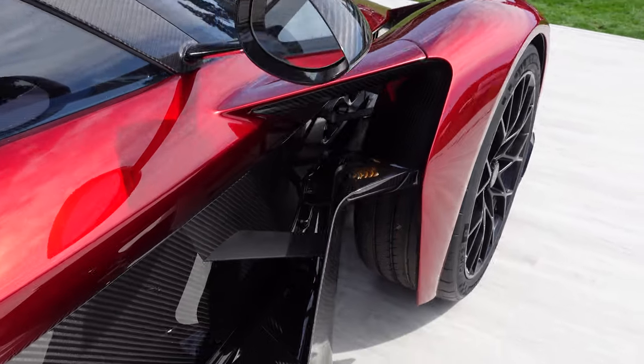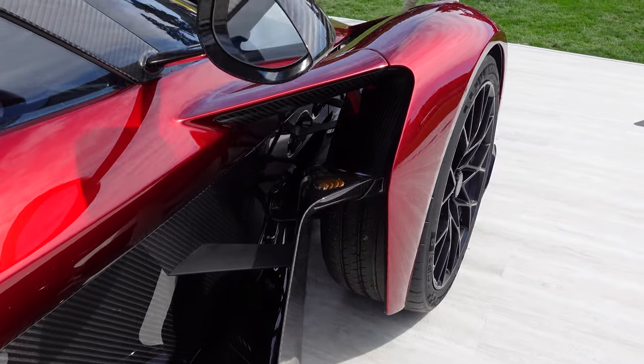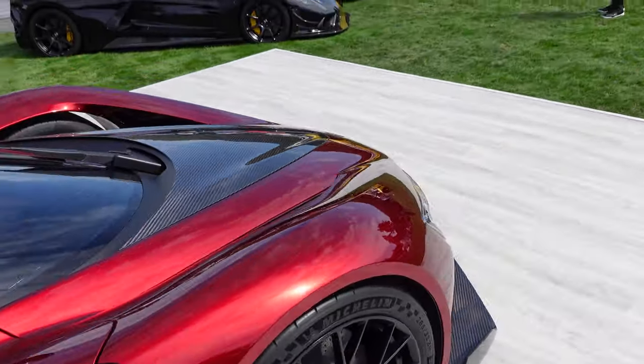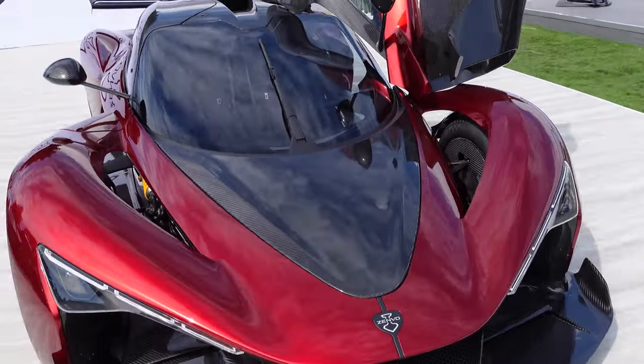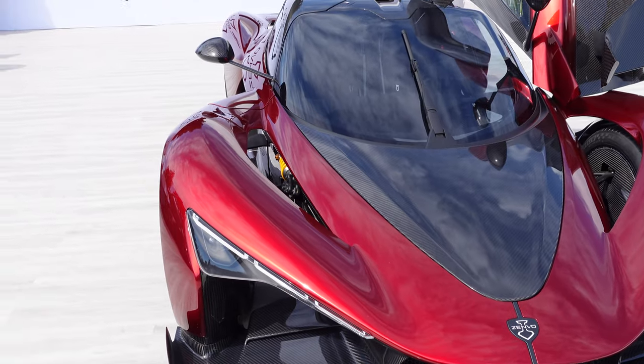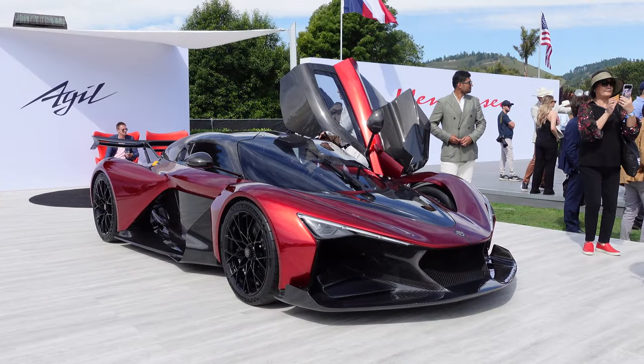Again, with this design, it's really cool. It's just behind the front wheels here. It's got a lot of Valkyrie styling to it, just how you can see through the wheel arches there. Again, with the exposed linkage on it. So cool.